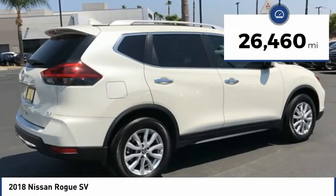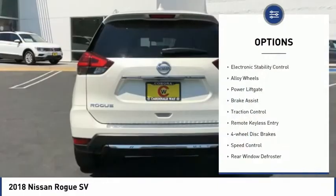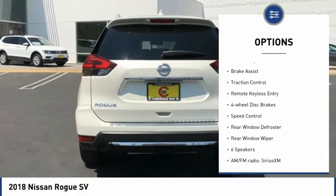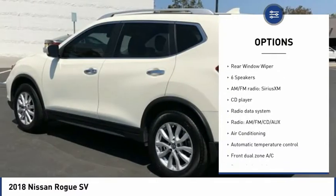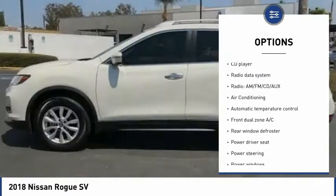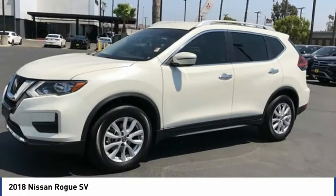This vehicle has less than 30,000 miles. Here are some of this vehicle's great options: electronic stability control, alloy wheels, power liftgate, brake assist, traction control, remote keyless entry, 4-wheel disc brakes, speed control, rear window defroster, rear window wiper.